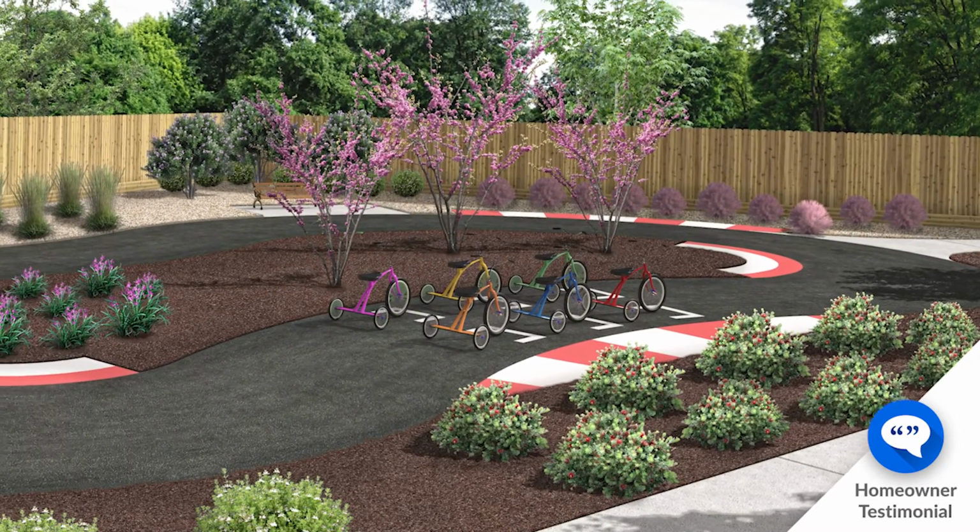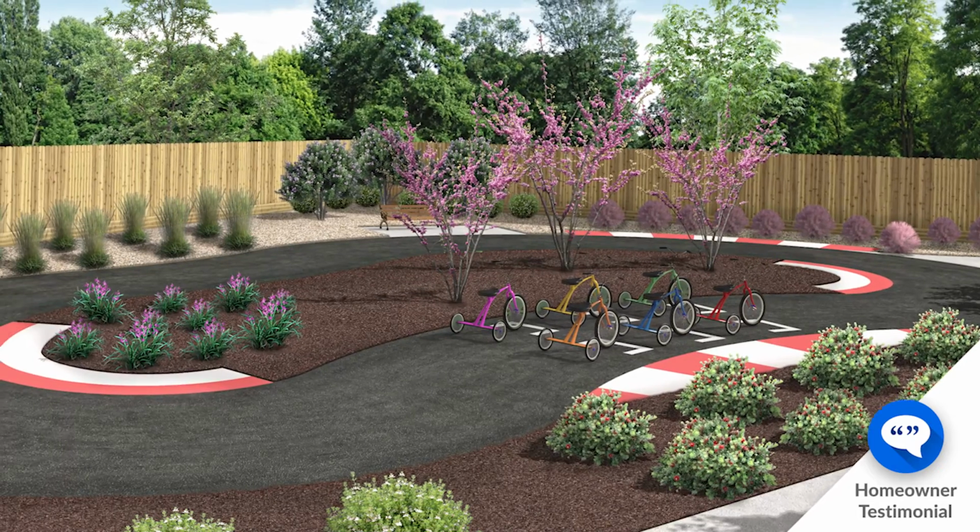Our kids are going to love the tricycle raceway. Our son's a big wanting to race on anything and everything. So he'll love doing that with other kids and even his sister.